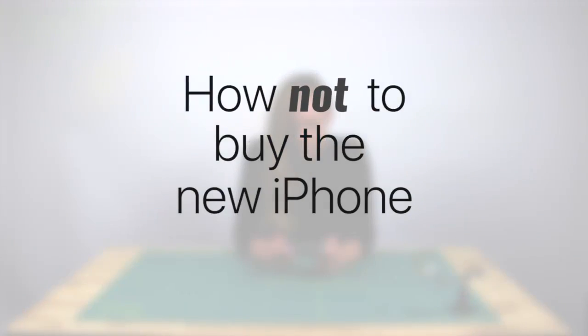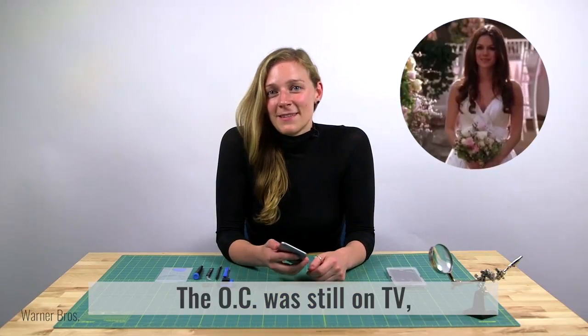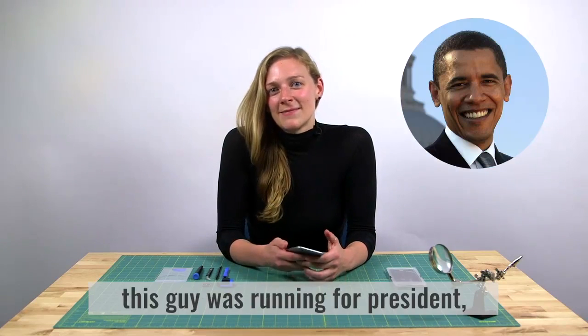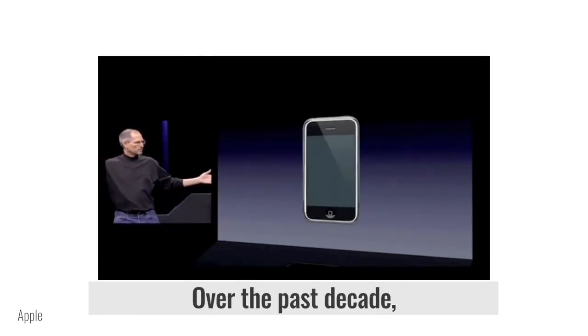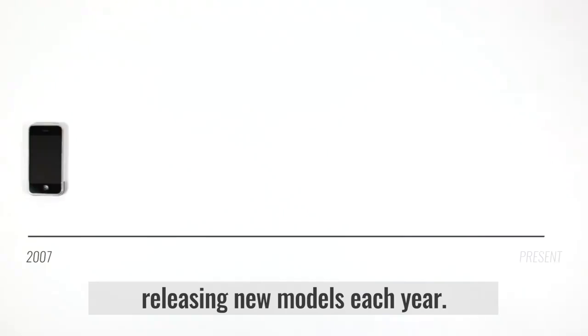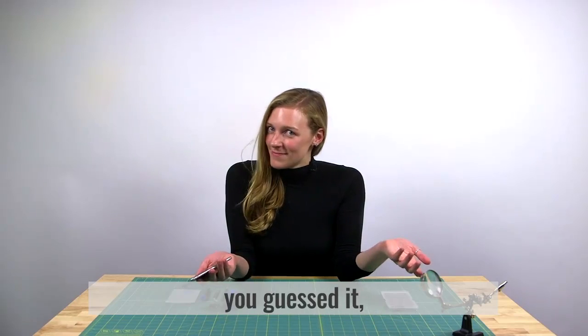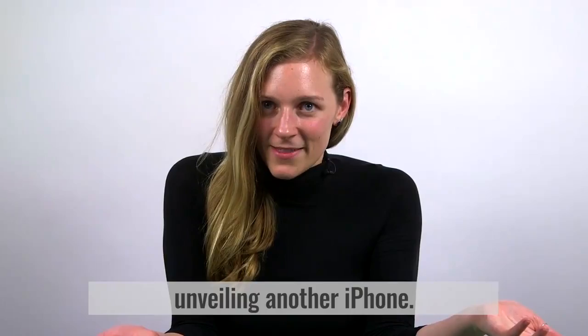This is iPhone 10. 10 years ago, the OC was still on TV, this guy was running for president, and Apple was launching the first iPhone. Over the past decade, Apple has sold more than 1.2 billion phones, releasing new models each year. This year, it's celebrating by, you guessed it, unveiling another iPhone.